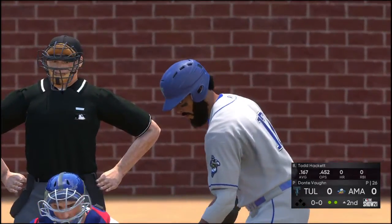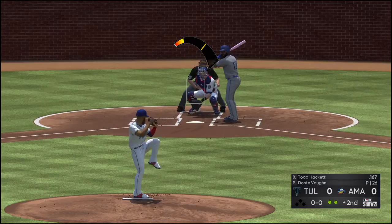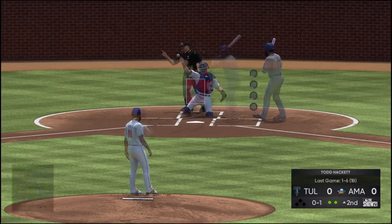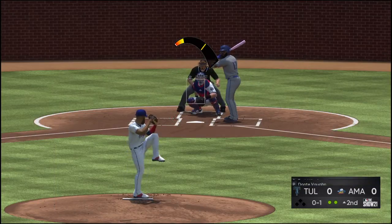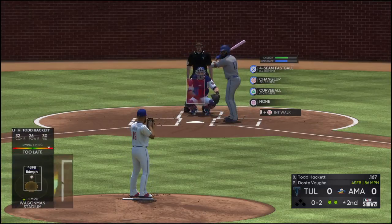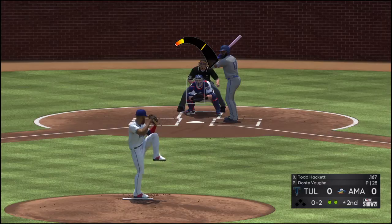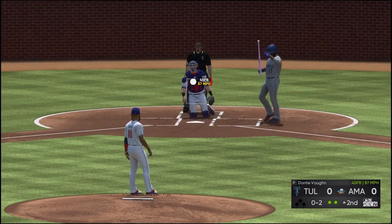Next, it'll be Todd Hackett, the left fielder. First offering. Bases are empty here with two down. And he gets him to swing through that one. Strike. He's in control, 0-2. Yeah, he just wasn't on time right there. Front foot not down in time. Nothing happens before the front foot can get down.